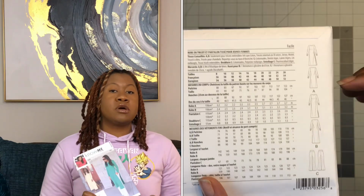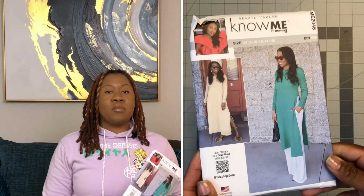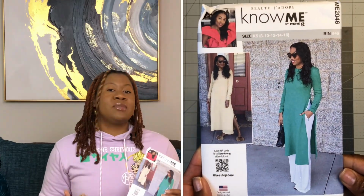And even though it's covered up with a tunic, the pants are spectacular too. They're a sleek flared pant, of course with pockets. And from the line drawing, they have a nice thick waistband. And the pants make for another great elevated basic.